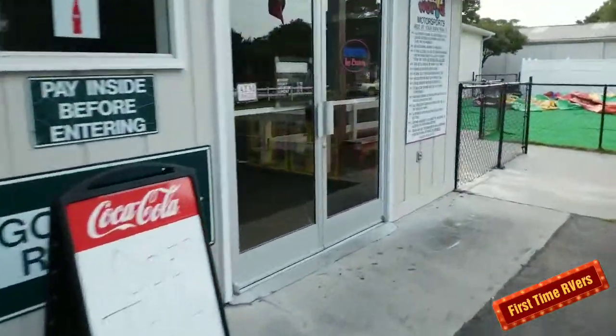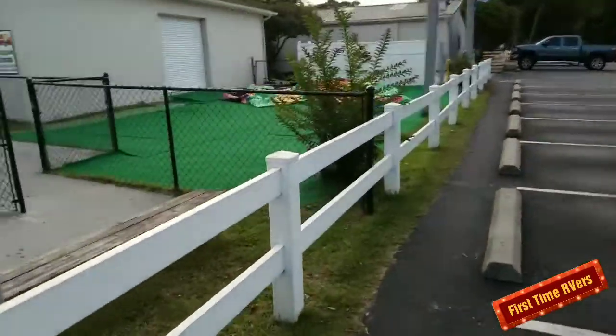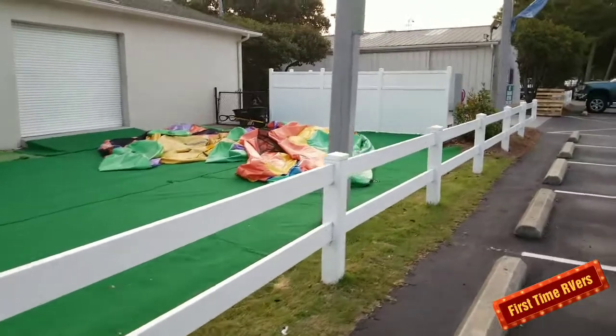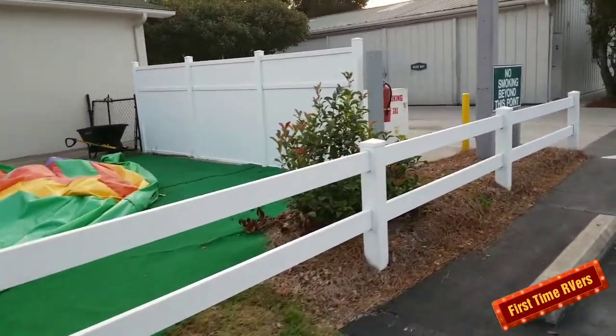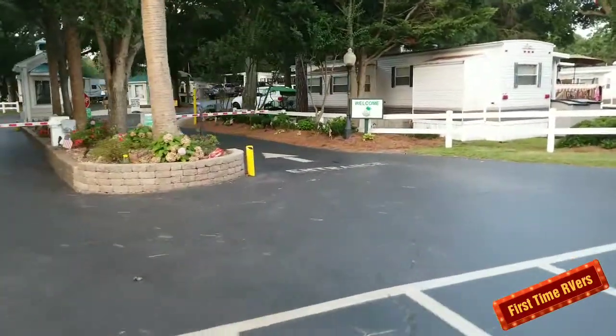And then for the first time in all of our camping experience, which is pretty short, the jump pad here, you actually have to pay for. That's $5 to jump on that pad for 15 minutes. That would be the first time we've had to do that. You're going to be entering right here.